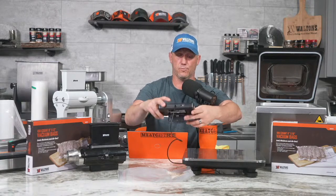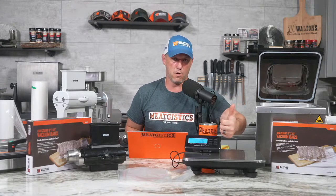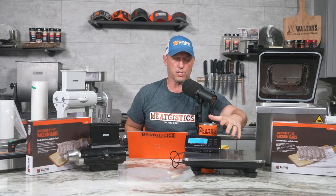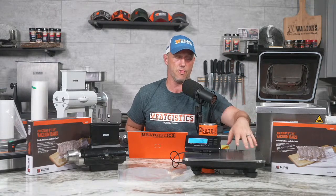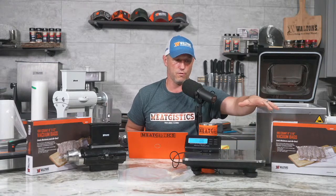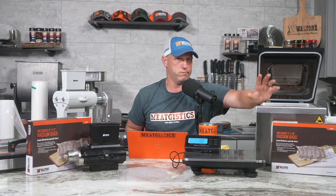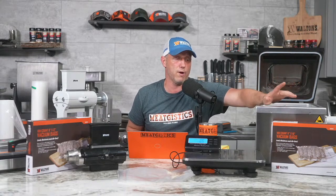This scale, probably its best feature is that it has two modes. It's got a precision mode and a non-precision mode, or whatever you want to call that. The precision mode is going to weigh things in 1/10 of a pound up to 150 kilograms. So if you are weighing out really small batches, a couple of pounds, use the precision mode. If you're doing anything else, use the regular mode.